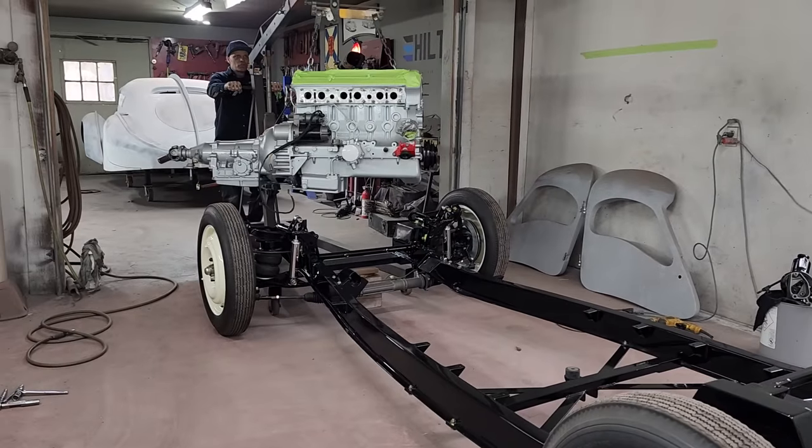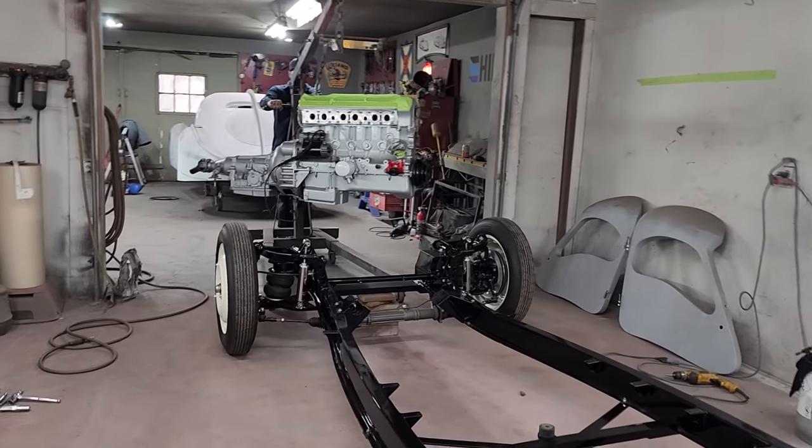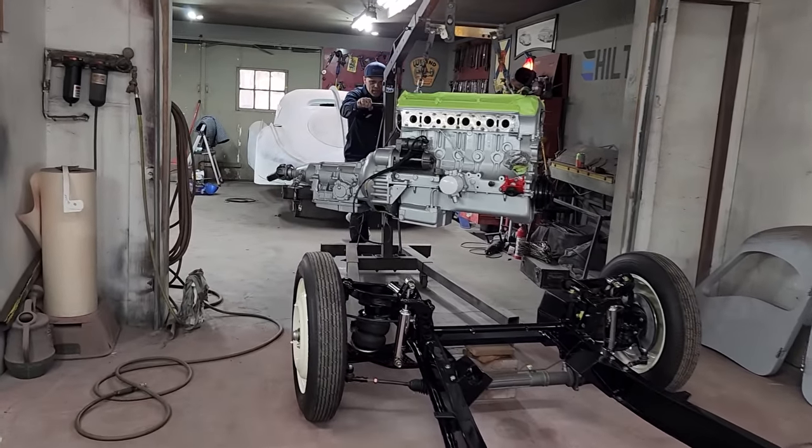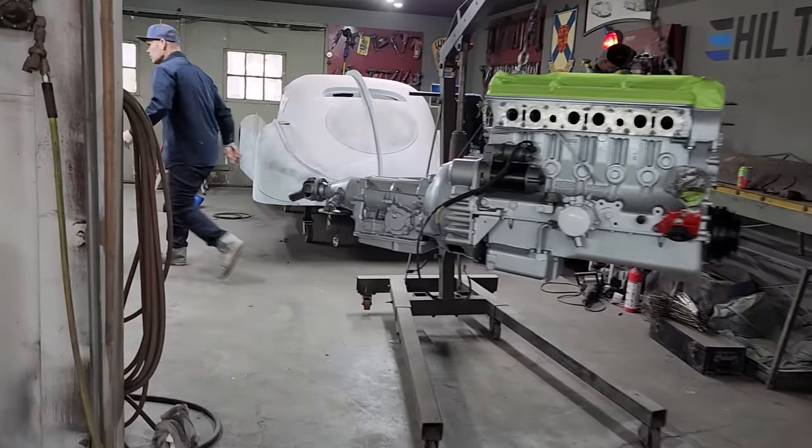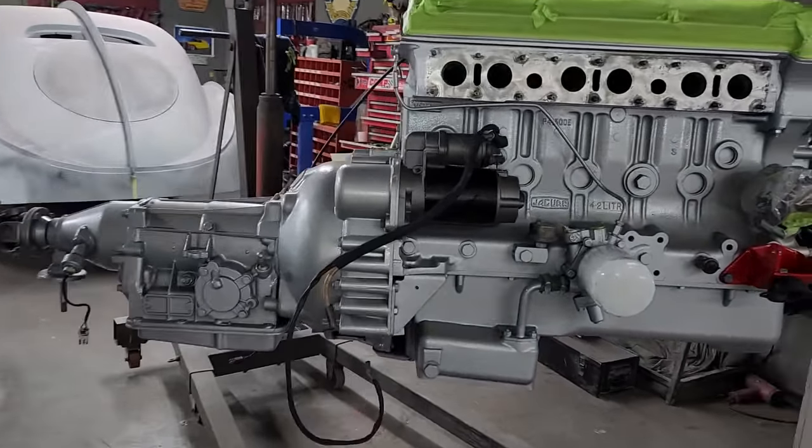I've got no air to the front end yet, and the reason is because I haven't got the Schrader valves to do that. So I'm just going to grab a piece of wood. I'll be right back, sweetheart.